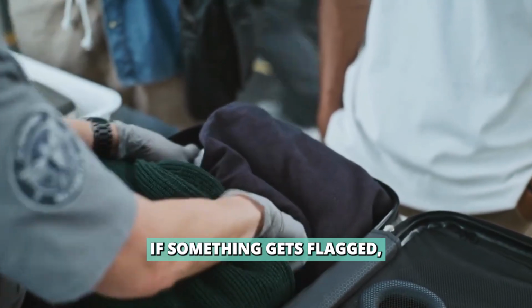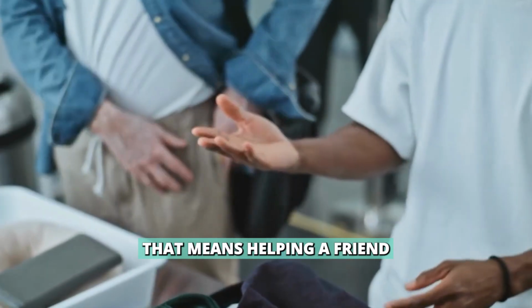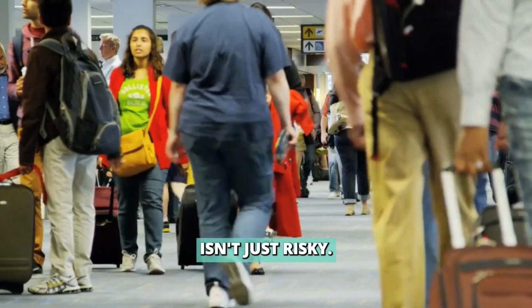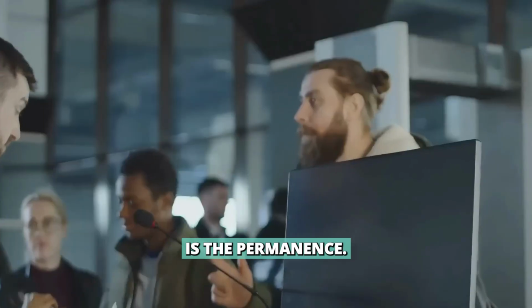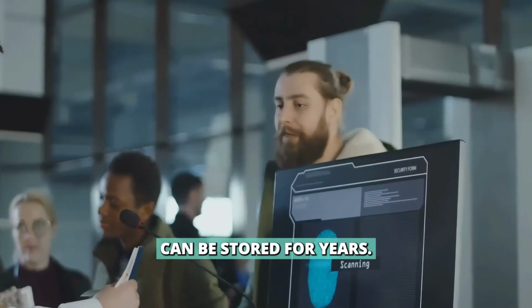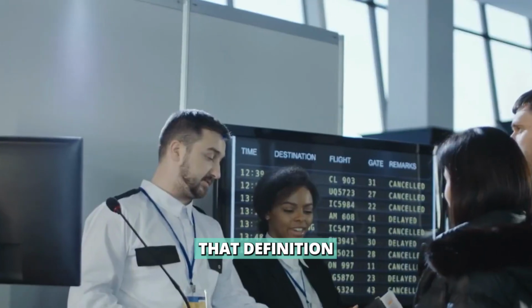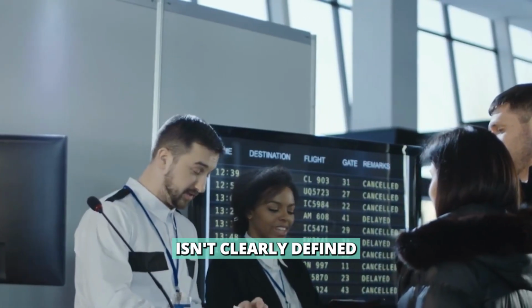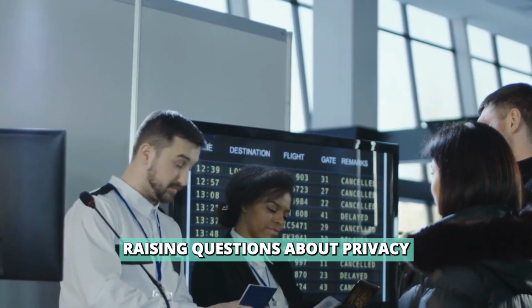If something gets flagged, even if someone else put it there, you'll be held accountable. That means helping a friend or carrying items for others isn't just risky, it could be dangerous. Even more concerning is the permanence. These biometric records could be stored for years, and while officials say they won't keep data longer than necessary, that definition isn't clearly defined.